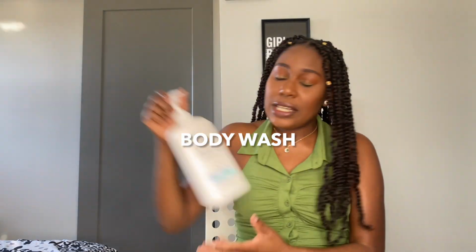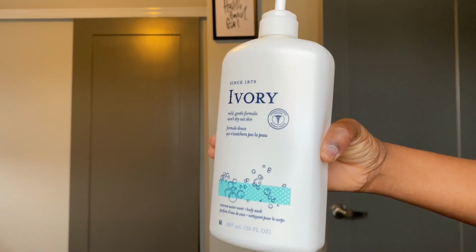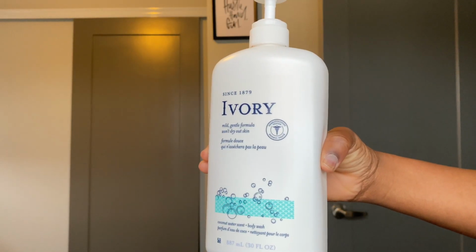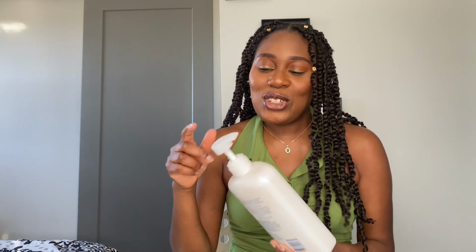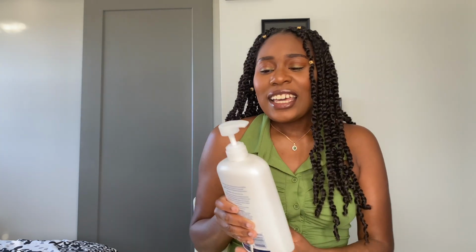Then I like to go in with my body wash. For daytime I use this Ivory Mild Gentle formula. It's in the coconut water, and again, coconut. This is just the value bottle basically, and it comes with the pump. I like most of my body washes to come in the pump because it's easy. Sometimes you're lazy and this is just easy to use, so I usually just get it in the bigger bottle, and that way I don't have to worry about getting a new one later on.